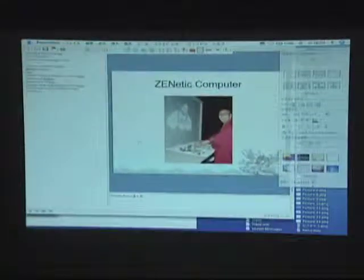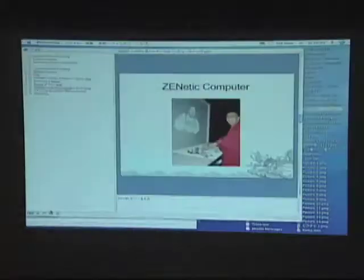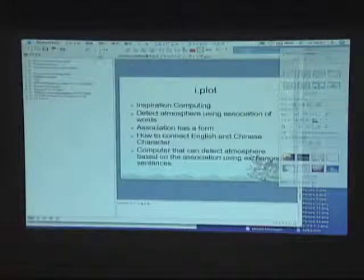Next, I'd like to show you something different. This is called iPlot. This is an inspiration computing. In the Zenetic computer, we tried to deal with concepts of Zen, such as ink painting, and I think this is a kind of inspiration. But in Japanese, we utilize a phrase meaning interpreting the atmosphere of the occasion, so we developed a system to detect the atmosphere on a particular occasion. By utilizing the association of words, where one association is connected with another association, through those series of associations, the atmosphere in a particular place would be detected and visualized.